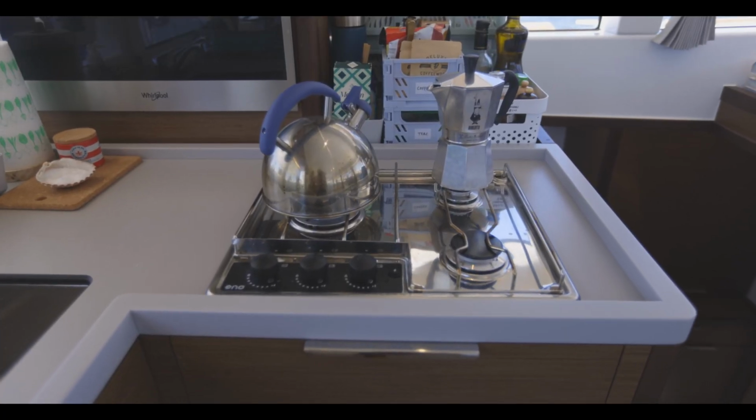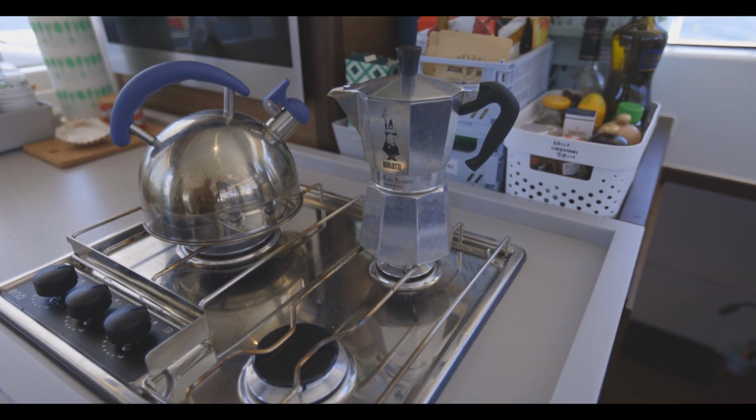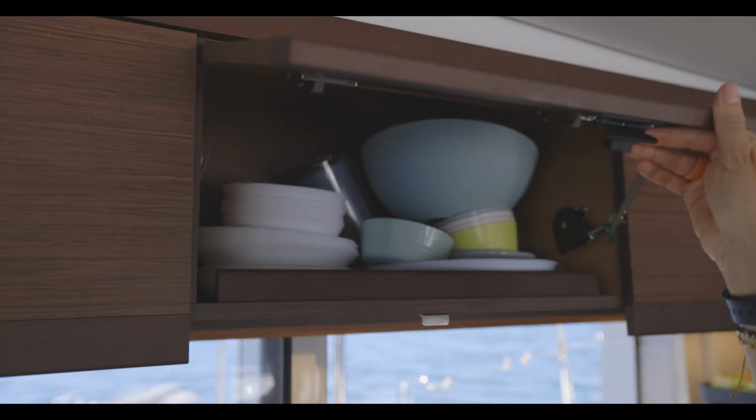We have a gas stove and a gas oven. On the top here is where we keep all our pots and pans, and here's crockery and cutlery. Not a lot of space, only keep and have what you really need and use.